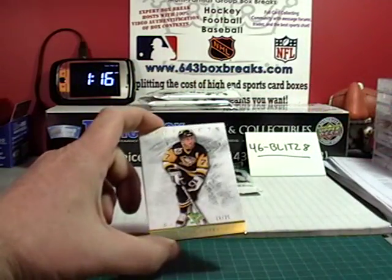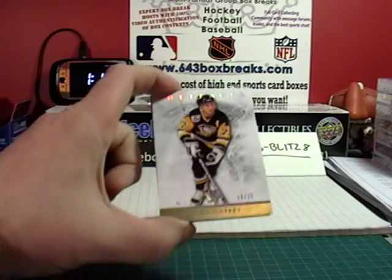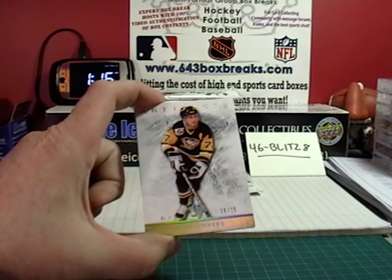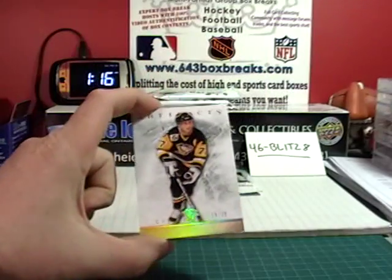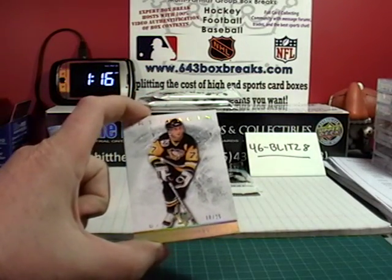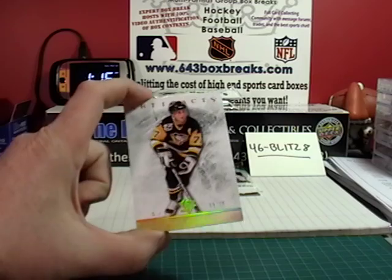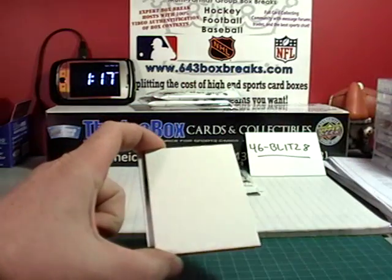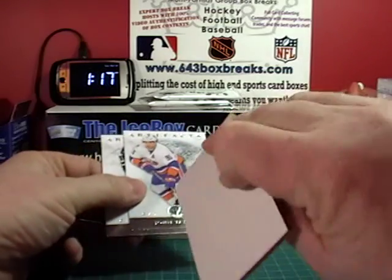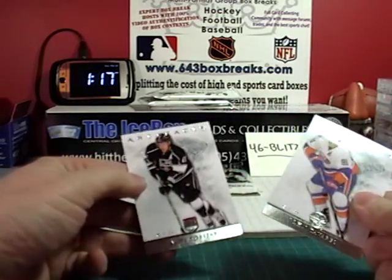Statsuk. Ooh, we have a Spectrum. It is Paul Coffey for the Pittsburgh Penguins. That is 18 of 25. Nice parallel. So we got a green, a blue, and a Spectrum. Emerald, Sapphire, and Spectrum. Parallels, nice. Johnny T and Kopitar.